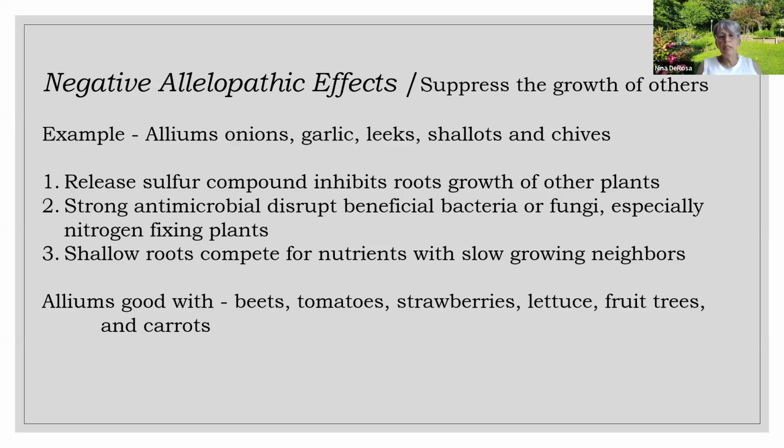Alliums go good with beets, tomatoes, strawberries, lettuce. This is a hard one. I've looked this up a couple of times, and you get conflicting information. So just check this out before you use it. But I think that this is pretty good information here with the beets. I didn't include everything. They say that it's good with brassicas, but they're both heavy eaters. So I would say be careful of those, alliums and brassicas. I'm not so sure I would do that unless you planted them far away.